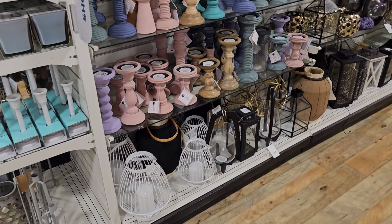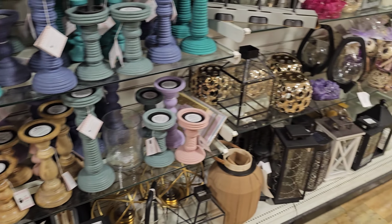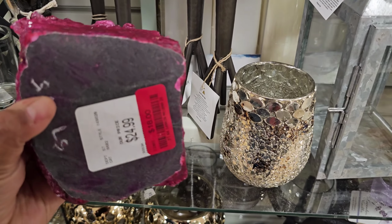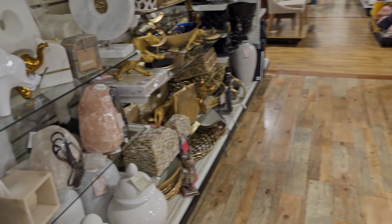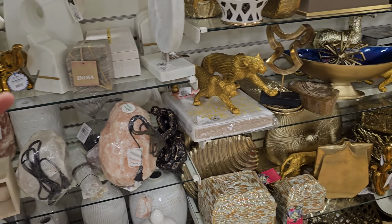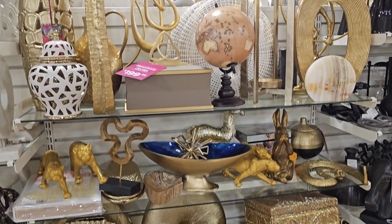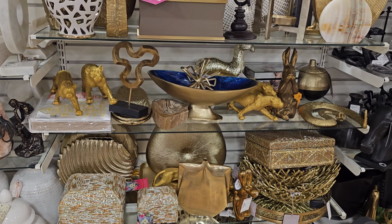Candle holders too. They are $10. So they have a pink one and a purple one. These are $18. And I think this might do it for like home decor, because I kind of made it into the Homegoods department. It's a TJ Maxx slash Homegoods. So there was more here in Homegoods compared to TJ Maxx.